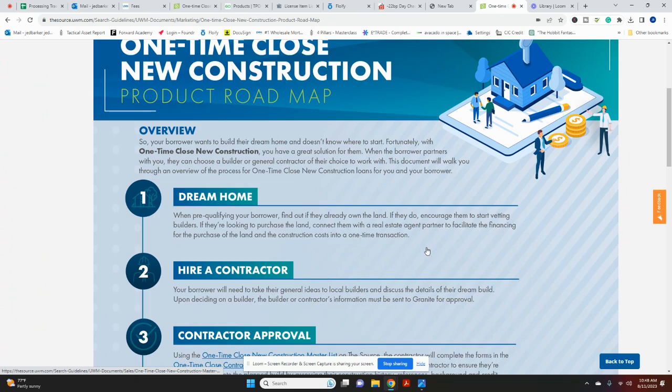And if you're looking to purchase the land, I'll connect you with the real estate agent so you can find the land, right? So part of my job as a loan officer is to help connect you with the right people and build the right team. And part of building a dream home is the right team. A contractor would be extremely important, necessary. You can't do it without one.